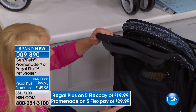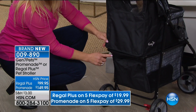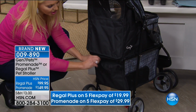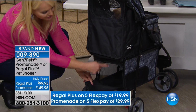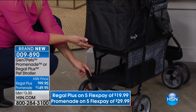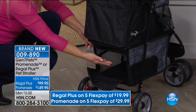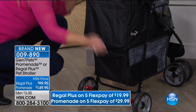And then down at the bottom here, you've got this window here, more ventilation, and then this is the storage compartment. This also has a double zipper, so you can open it from either side. But this is very, very clever, because you've got all this generous space in here. This space goes all the way under the seat, and in other models of strollers, you have to lift them up to get your bag in there. So see, they've put this rear entry on here, very, very smart, and it holds a lot.